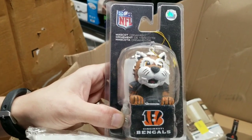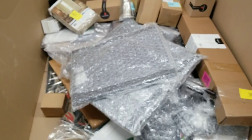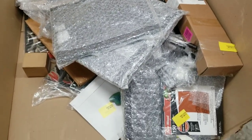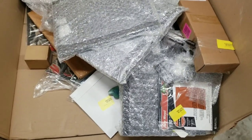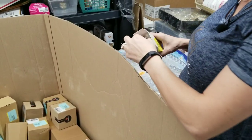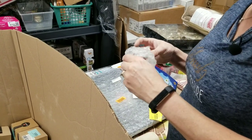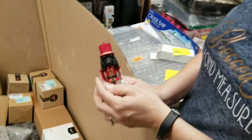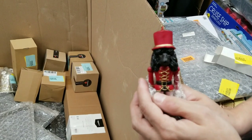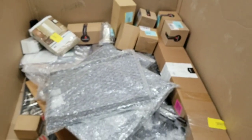Up and coming football team right there. Yep. All right, what's this? Ooh, here's another, I bet it's another doggy. Nutcracker ornament. Let's see what kind of dog it is. Okay, I'm gonna open it right here. Let's see which one it is. Oh, it's the black one again, I think. Yeah. Is that what the other one looked like? Yeah. Okay. It's cute. Yep. A duplicate. That'll work.